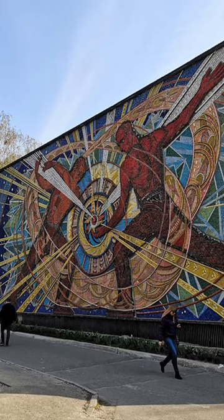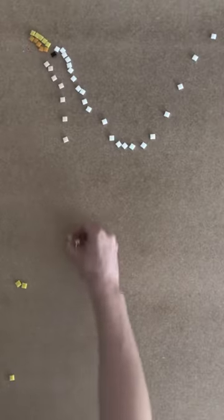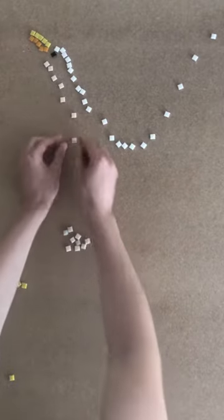The mosaic pictured is from the side elevation of the Institute for Nuclear Research in Kiev. Once you have a sketch of your proposed mosaic, the next step is to begin setting out your mosaic tiles.